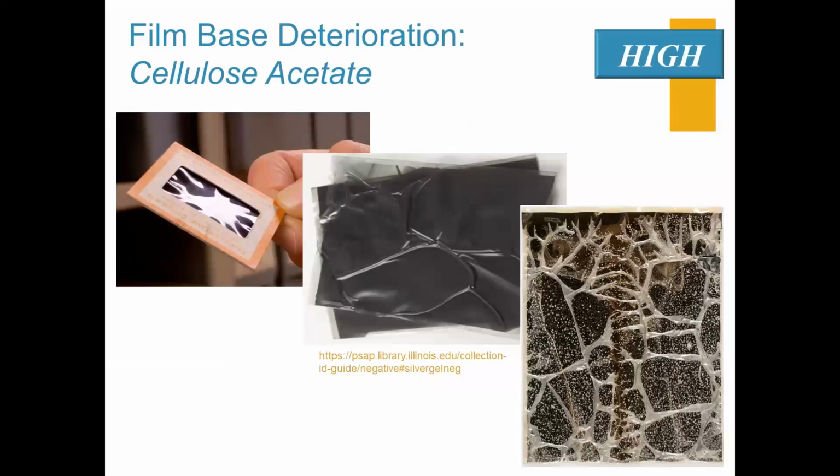The smell of vinegar accompanies the middle to later stages. This off-gassing is a health hazard and will negatively impact adjacent objects. The deterioration can progress dramatically within a few years in average room conditions.